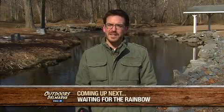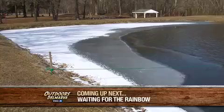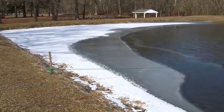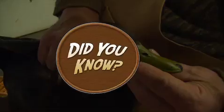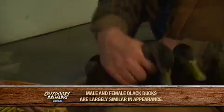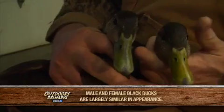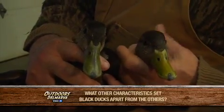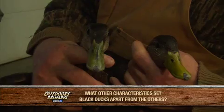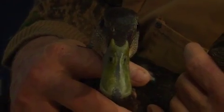Coming up next, find out why in Maryland it's going to be a little longer before you can start reeling in some rainbow trout. But first, did you know? Unlike other species of ducks, both male and female black ducks appear largely similar in appearance. What other characteristics set black ducks apart from the others? The answer when we come back.